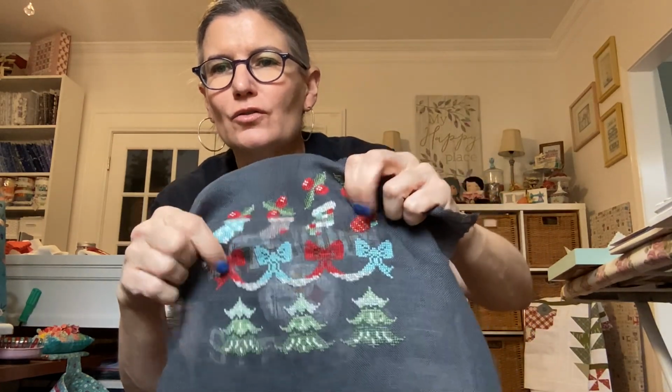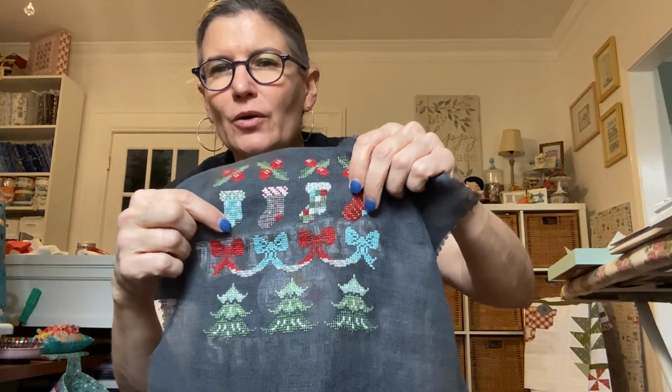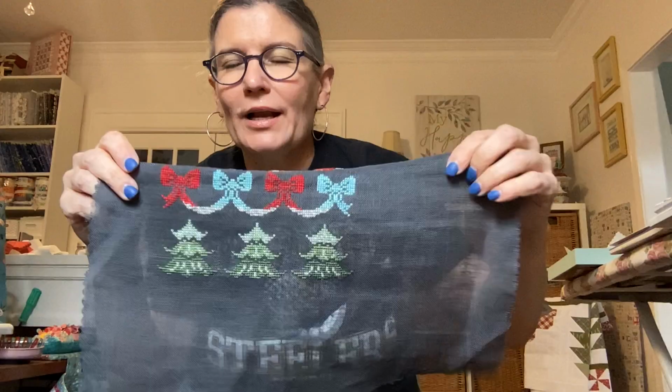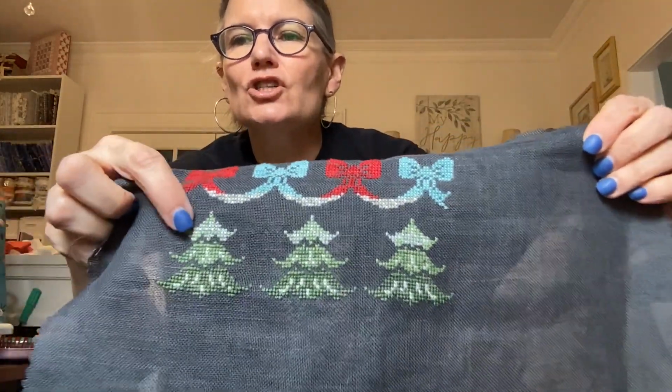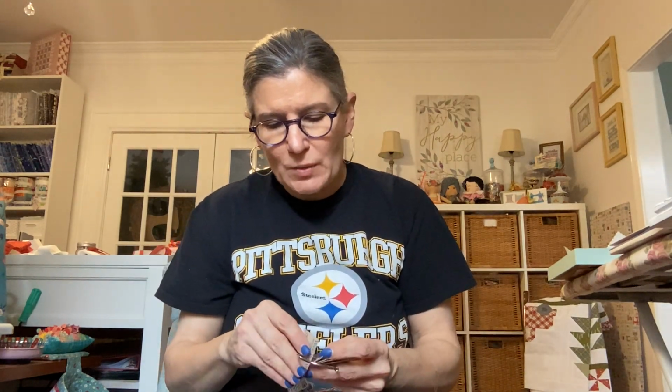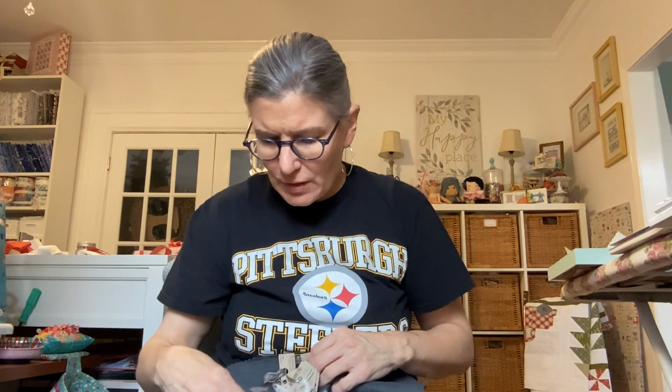So I did change the tops of these trees. So they call for this. This is a gray and white right here. And then this is the dark gray. They call for the grays in the top of the tree with the white highlights. I wanted it to be green, so I changed it, and I was really happy with this change. They wanted it to be Weeks Dye Works Tin Roof, I believe.